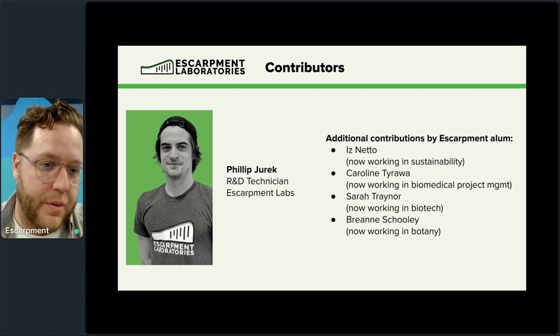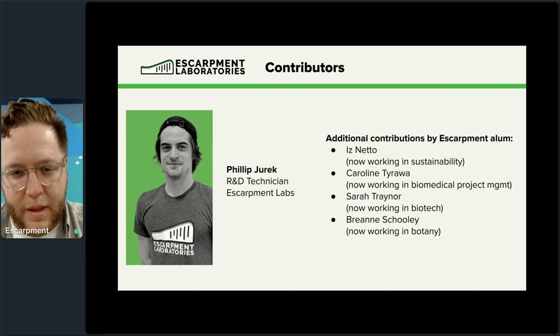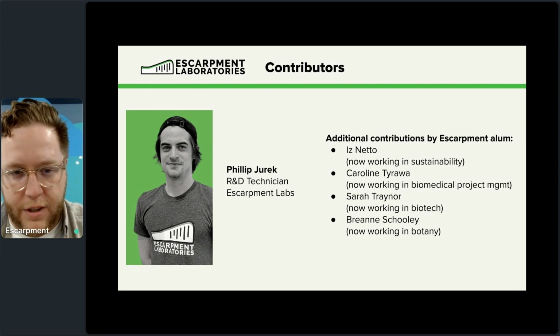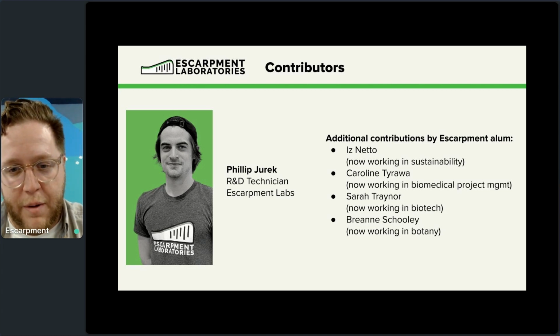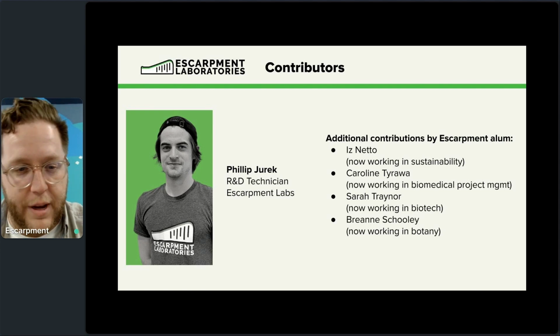I want to give acknowledgement to some of the researchers who helped produce the data used and shared here. Phil Jurek, who's just left our team and moved back to BC, did a lot of great work as an R&D tech, testing the impact of yeast lightning on funk, and also producing a ton of Brett beers in-house that I've had the pleasure to drink. And also a lot of people in the history of Escarpment Labs over time. We've been studying Brett basically since the start, so a lot of people have been involved in the Brett research that I've shared here: Iz Neto, Caroline Tarawa, Sarah Trainer, and Brianne Schooley. A bunch of people that have been involved in researching Brett and helping us spread the gospel of our funky friend.